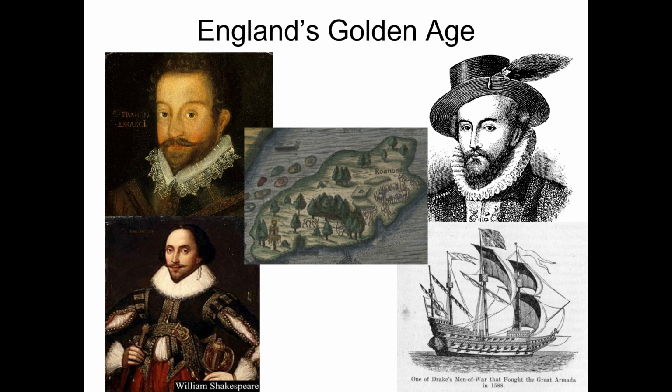Bottom left, William Shakespeare. Bottom right, that's one of Drake's man of wars that served against the Spanish Armada. And then this is a map that was sketched by the historian and artist on the Roanoke Island expedition. The first attempt, or rather, yeah, I guess you could say the first attempt. It was sketched by John White.